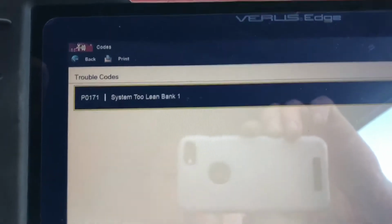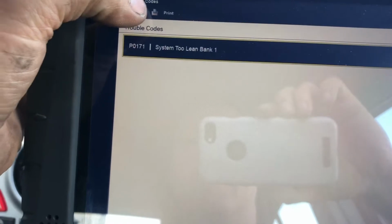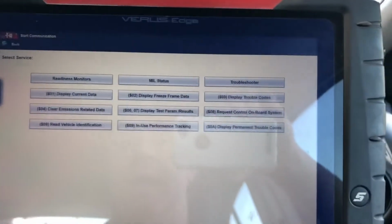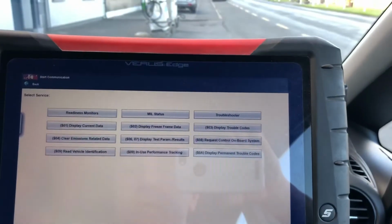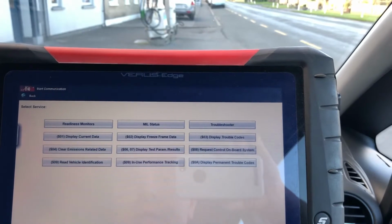Okay, right, so we have P0171, which is fuel system 2 lean. First thing I'm going to do is get out and have a look at data. I'm only on OBD, so anyone that's using a generic scan tool might be able to do this.